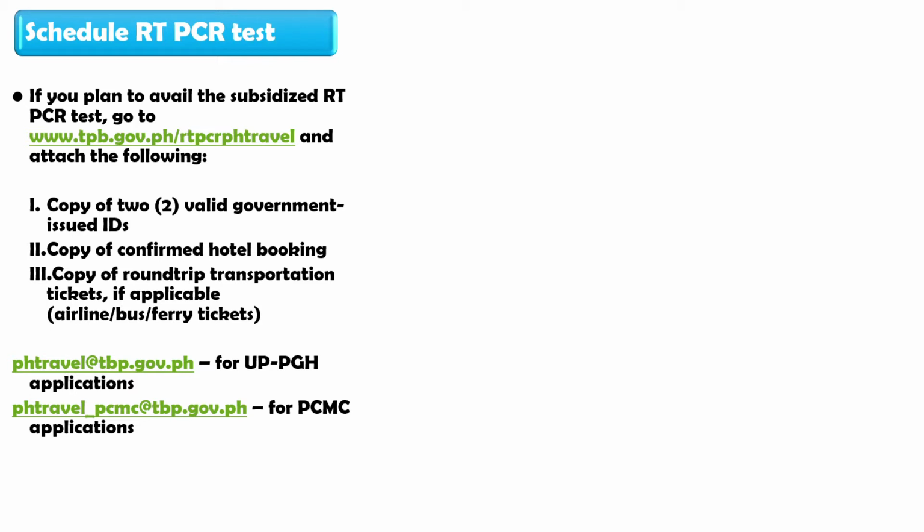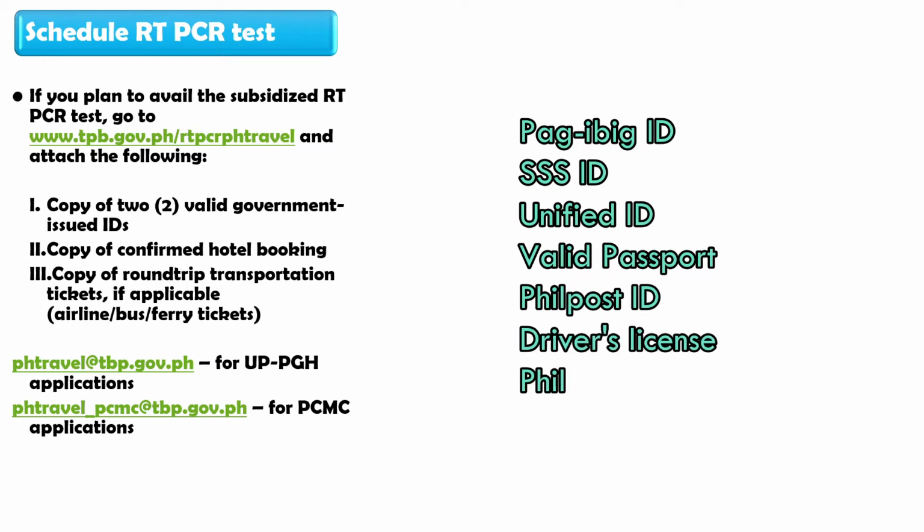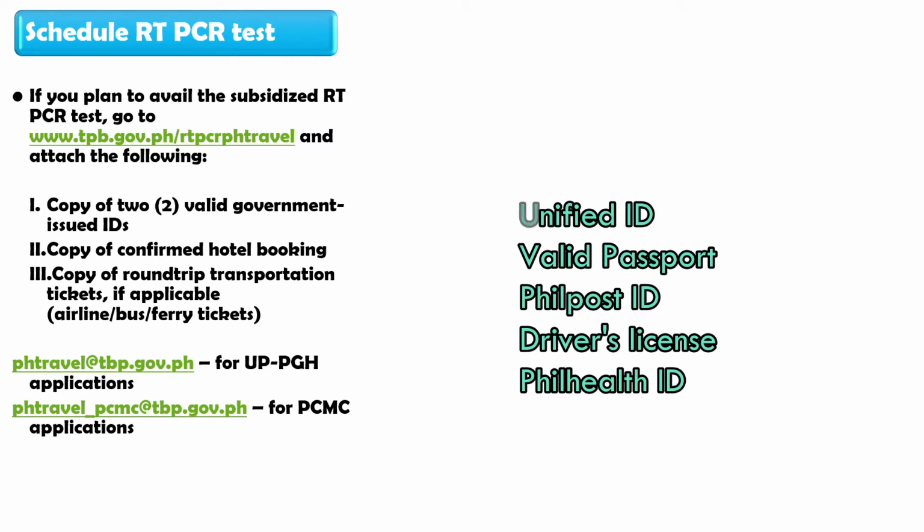And then submit the following requirements: a copy of 2 valid government-issued IDs, so Pag-IBIG, SSS, Unified, PhilHealth, passport, Philippine passport, driver's license. So those are the samples, and they only need 2. And then again, your confirmed hotel booking, and then your round trip transportation tickets to be uploaded in the website. If you have further questions or clarifications, you may send them an email.